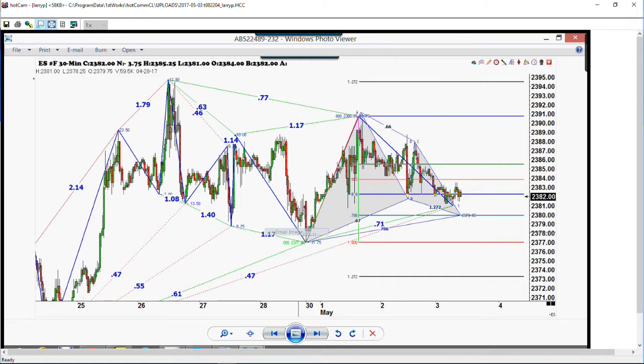That would be the big ABCD starting back on the 26th, of course, which was our new moon. And then that would get us into early next week. Well, this can happen very quickly, 2369. But 2369 is the 1.618 ABCD expansion of that move. So that's why I would be looking at it.